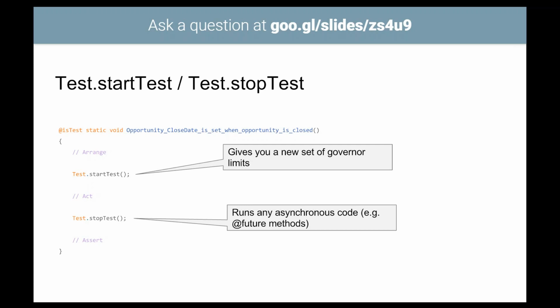Test.startTest resets that, gives you a whole new limits for your actual test to run on. Do whatever you have to do, and then stopTest. This does two things. First of all, it puts you back to the original governor limits, so you can now carry on doing more stuff like before. But also it will run anything that's been asynchronous.